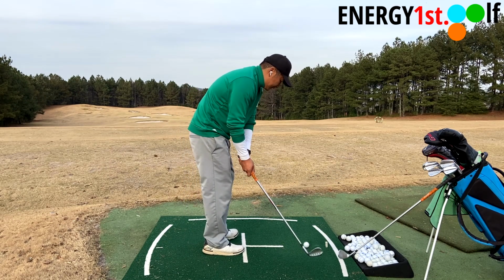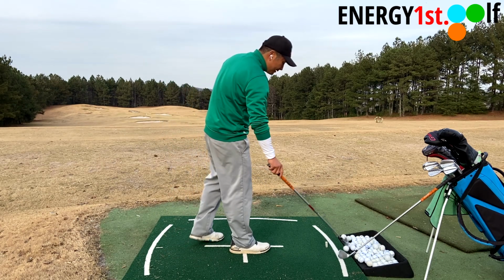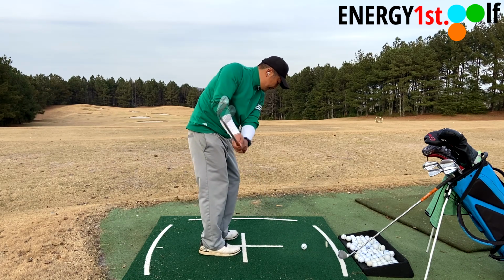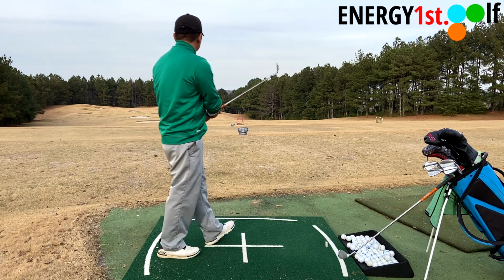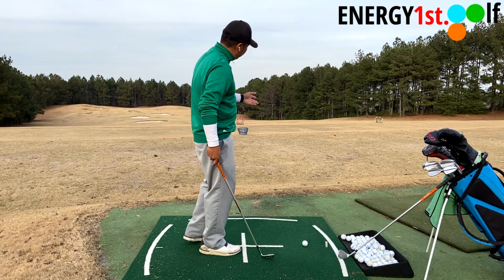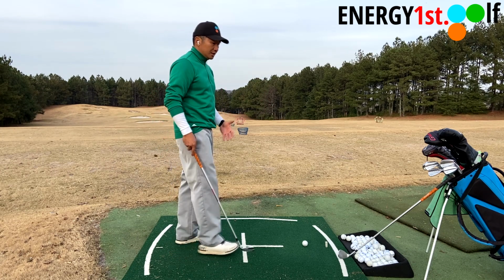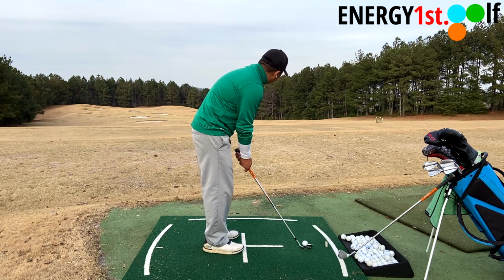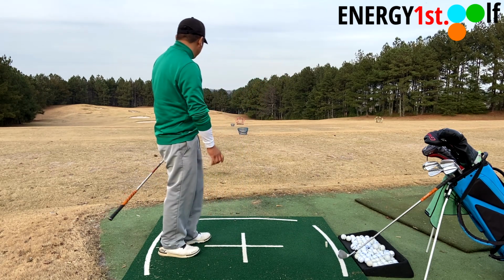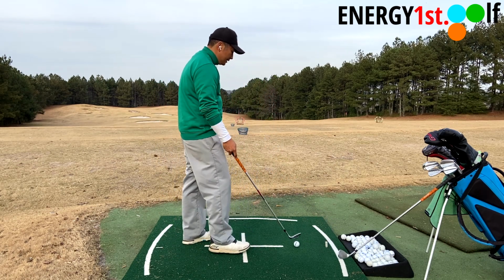Okay? So, first distance, hit the basket. Oh, it went in. Look at that. All right. Second, get in the basket. Look at that. It landed right next to it. Now, obviously, because of the situation here, the ball's going to hop forward. What I'm trying to tell you is where the landing spot is. The third one hit a little far, but it's okay. Maybe 3 yards past.